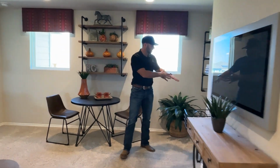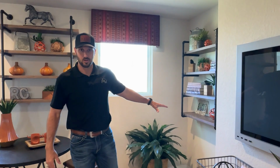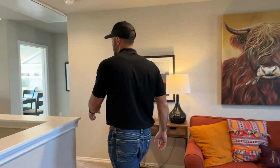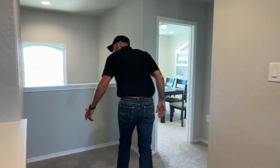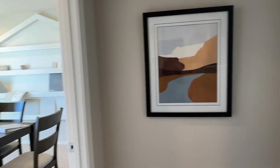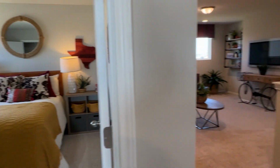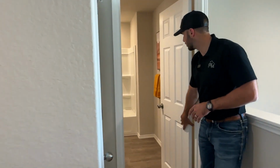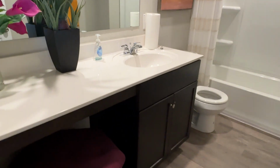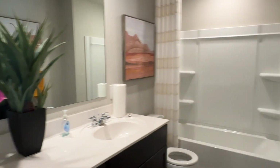You've got this little nook here you could use for maybe build-outs for like a desk for the kids. You've got 1 bedroom there. And what do we got here? Man, it goes on even more. 2 bedrooms. So this is a 5 bedroom. You've got a full bathroom up here, which has got a little vanity space. That's really good size. You could probably do a double vanity there, possibly.